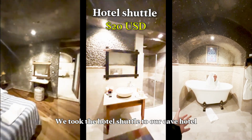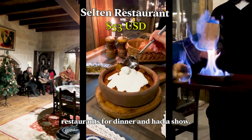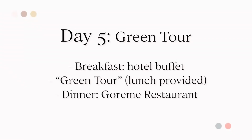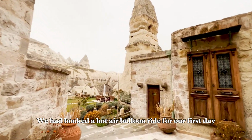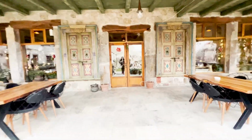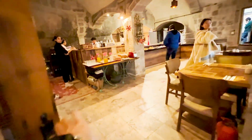We took the hotel shuttle to our cave hotel, and we headed over to one of the most popular restaurants for dinner and had a show. We had booked a hot air balloon ride for our first day, but it was canceled due to the weather and all this fog, as you can see here. So we ended up taking our time with the hotel breakfast buffet and booked the Green Tour instead.